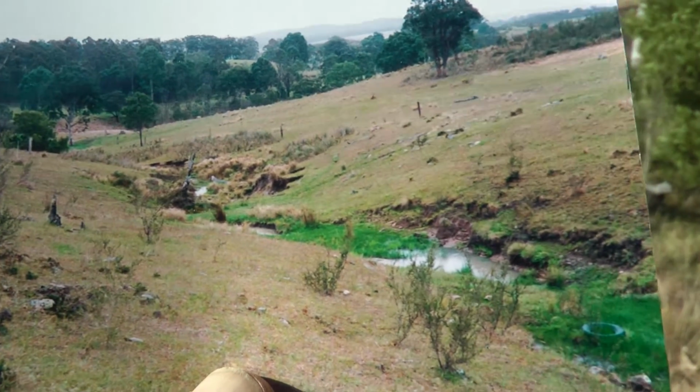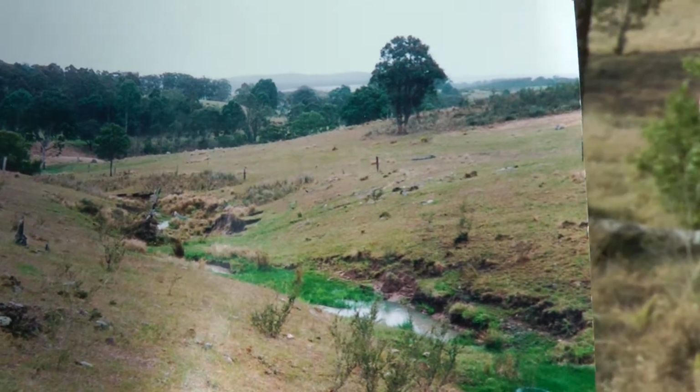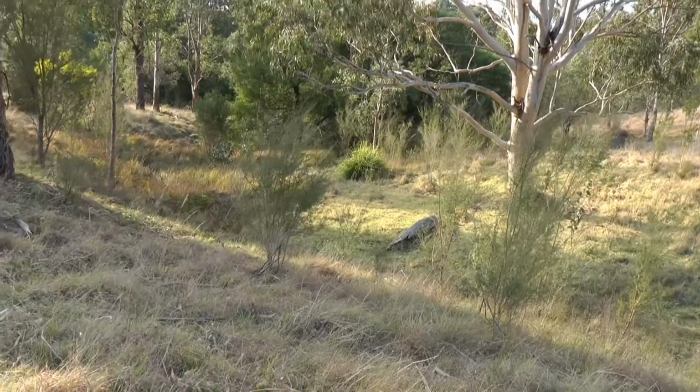And the photo looking down the creek here, 1990, it was all eroding, a lot of erosion in the bottom of the creek. Fencing the cattle out, and with the trees that are growing, just looking down the creek now where all the erosion was.